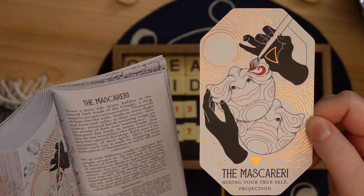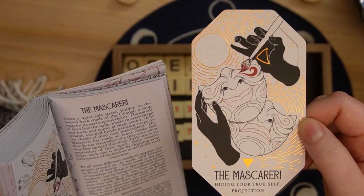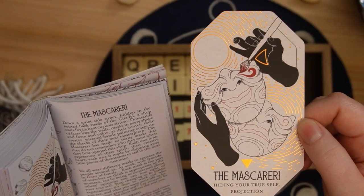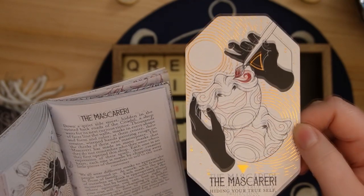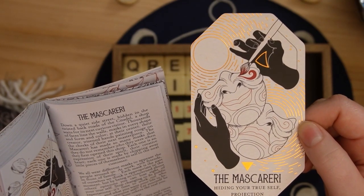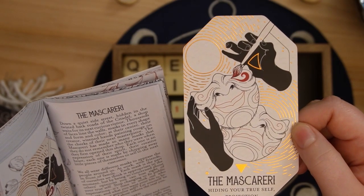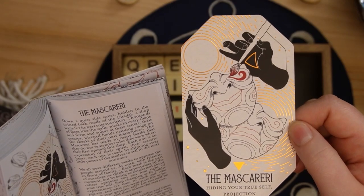So it says here, down a quiet side street, hidden in the twisted back roads of the Citadel, a shop waits for its next curious visitor. Thousands of faces line the wall, masks in every shape and form and color. At their center, though, their creator's wizened hands are painting rouge on the cheeks of their next masterpiece. The Masquerari has made so many masks that they do not remember who they were when they first opened this shop. Each one is an expression of their spirit, their creative heart. Each one is made by chipping away little pieces of themselves to sell to the next customer. We all wear different masks to appease the people around us, at work, with friends, in front of our family.